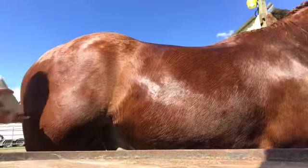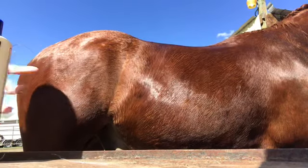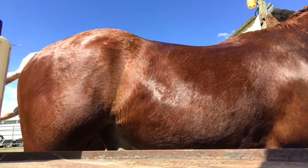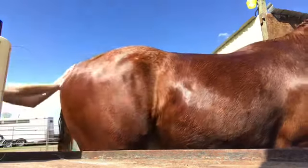First of all, sorry for the terrible angle here. Anyway, you're going to take the same shampoo as before, and you're going to start out with the base of the tail, and make sure you lather it in shampoo and work your fingers through it, making sure you get all the nooks and crannies in the tail.